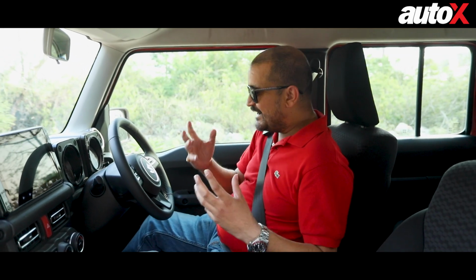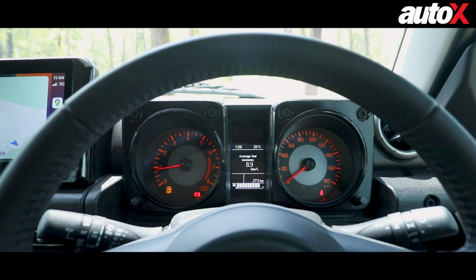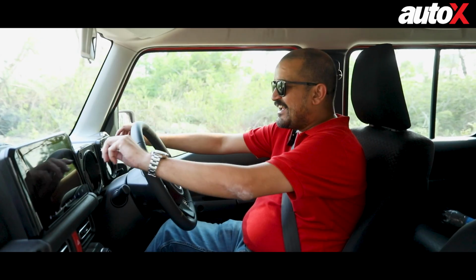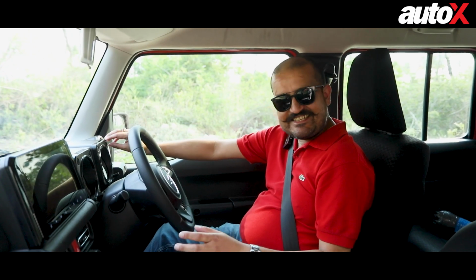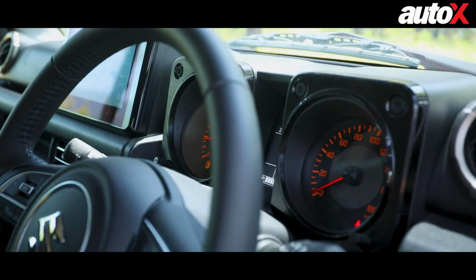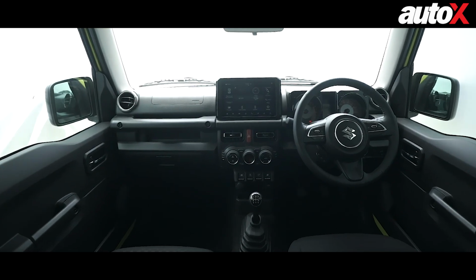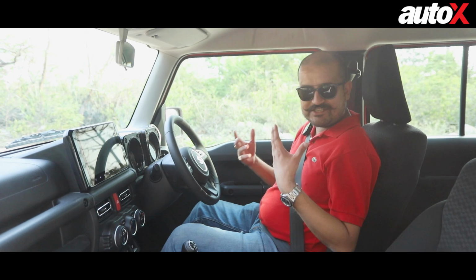Now, like I said, on the outside, the Jimny has touches of the Gypsy, the same styling. It's a similar story inside the car too. I love the round dials. They remind me of my father's car. You even get these fake Allen key style bolts. You get this rubber surround, which is very similar to what used to be there in the original Gypsy, and it's a touch of nostalgia.